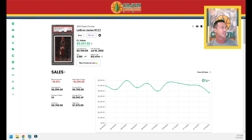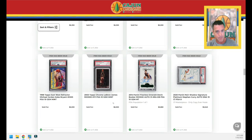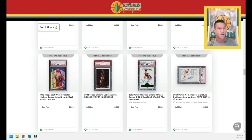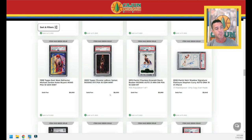This one, actually, I've got some good news for you Chrome holders out there. My hand's raised. I'm in that boat with a lot of these cards. Good to see it went for $6,000. So, good Lord, where is the floor? Who knows where this thing's going to stop? But jumping back up to $6,000 is probably a good sign.